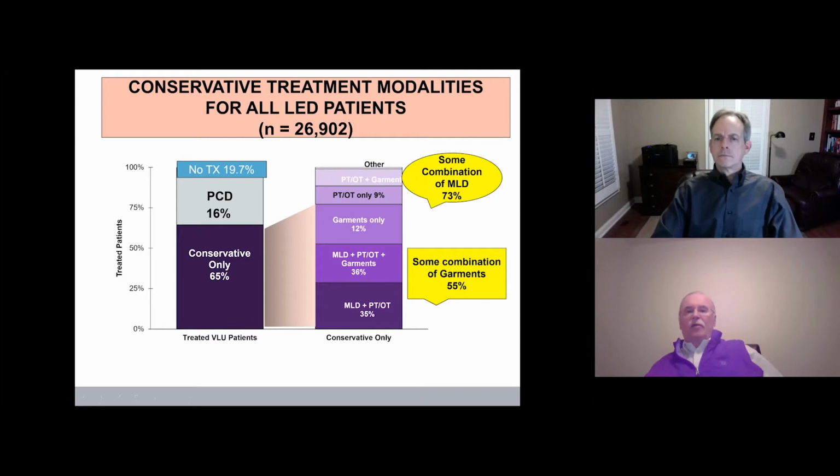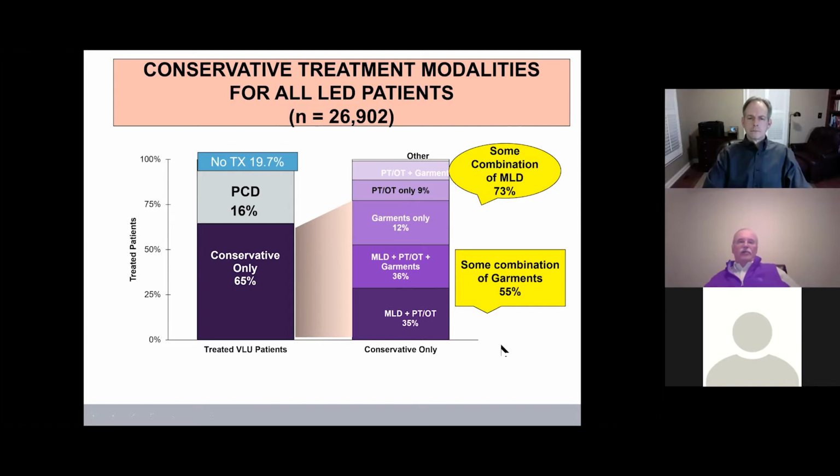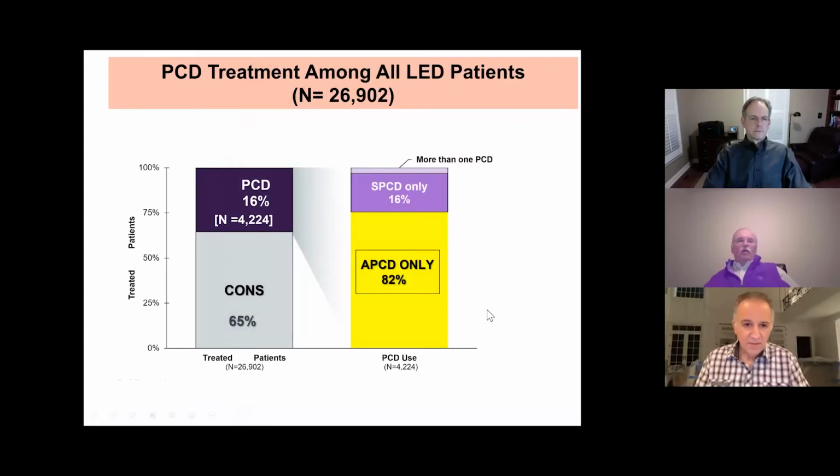Interestingly enough, some combination of garments was seen in 55% of patients. Now, when we focus on pneumatic compression devices, overall APCD predominates in 82% and about 16% with a simple pneumatic compression device. Again, the patients at risk were 4,200 for the use of PCD.